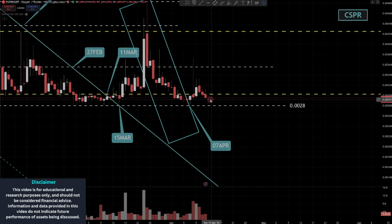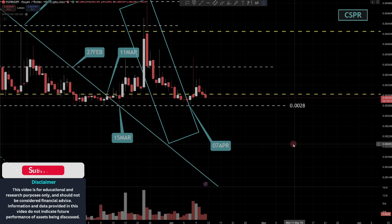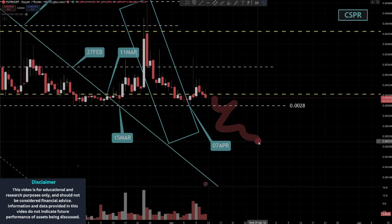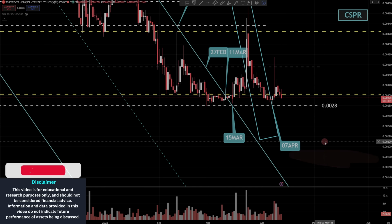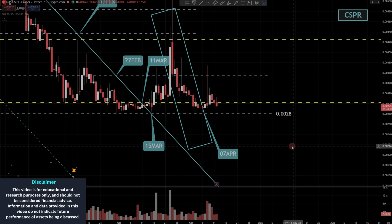The paper hands are gone. This support holds. The second is that the paper hands are still there. And this is more or less like the final shakeout. And we will see the true bottom of this accumulation cycle very soon.